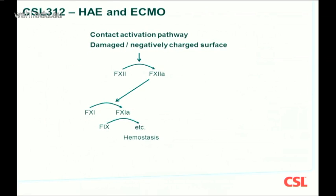And so the first one of these is CSL 312. So this is an antibody that targets factor 12 in the coagulation cascade, and it's been used to treat these 2 disorders here, and I'll speak a little bit more about these just now. So HAE is hereditary angioedema, and ECMO is extracorporeal membrane oxygenation.